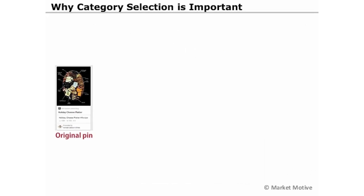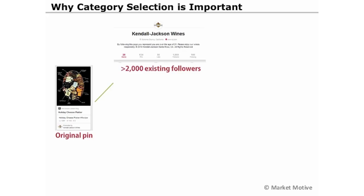Now, when we look at things like category selection, it's important to remember that category selection is an important part of what actually gets your content out there into the mix. So when you take that original pin that you first put up, if you pin it into a board that's not associated with a category, it's only going to go out to your existing followers. So in this instance, it was a post by Kendall Jackson Wines. They have a little less than 2,000 followers, so it's going to broadcast out to some of those 2,000 followers based on the algorithm. And you're basically going to get limited repins, limited opportunity for exposure.